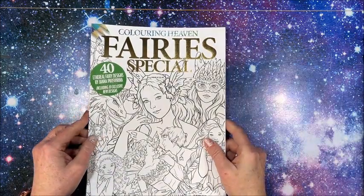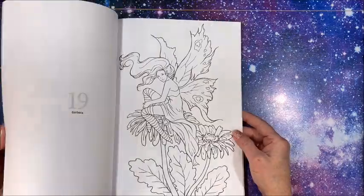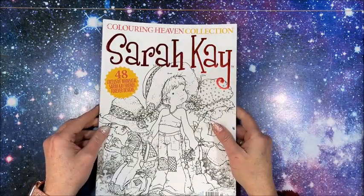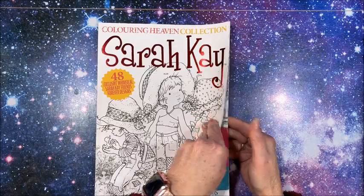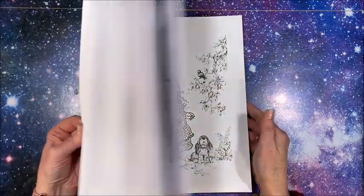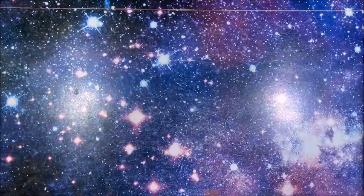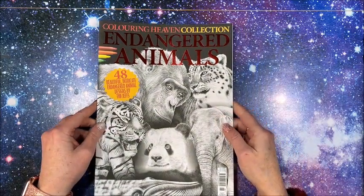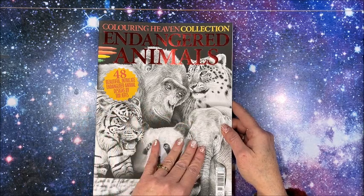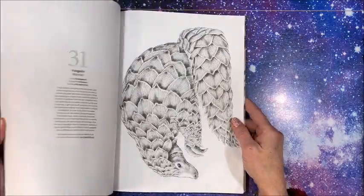We have the Fairies special. So cute. The Sarah K. I thought this book was just adorable. Isn't that cute? They're just so sweet. Love these just for the artwork alone. And then I do have Endangered Animals. This is by Tim Jeffs. And I did just show all his books in the last part of this series. But kind of wanted it in the Coloring Heaven books too, because they are just so stunning.